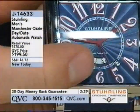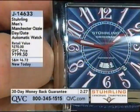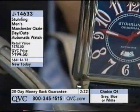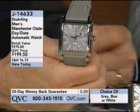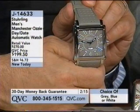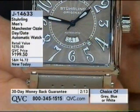Oh, my goodness. You've got the day of the week and the date window down there. That one is actually kind of stuck between Friday and Saturday, but I could adjust that in a second. Here it is. Here's the one that Larry's wearing, the gray. Isn't that pretty? In fact, you can see Saturday right there.